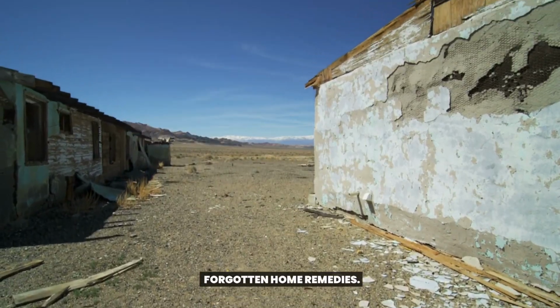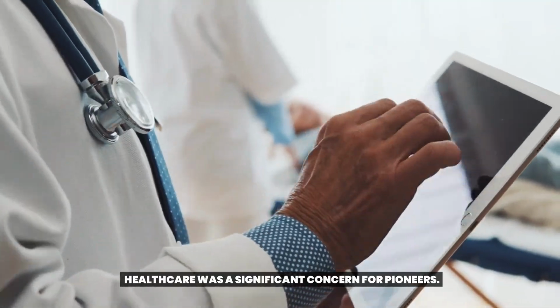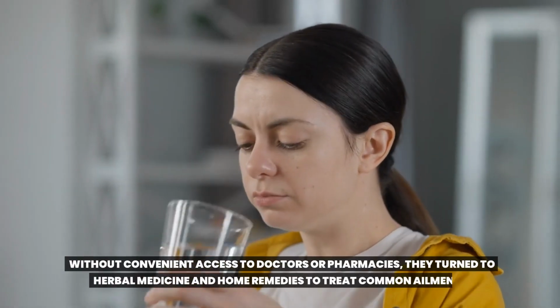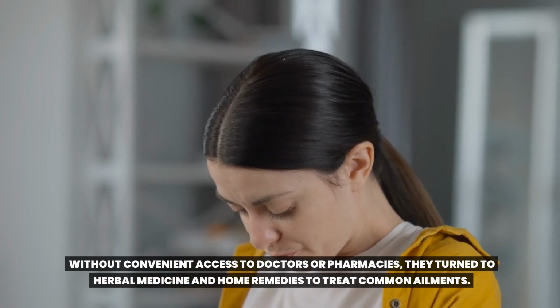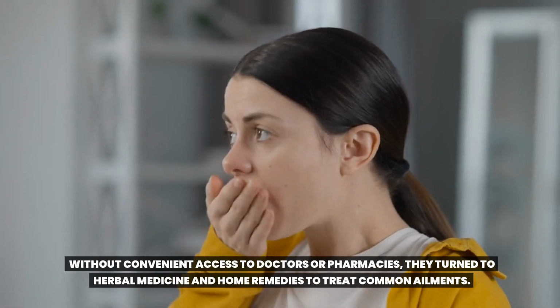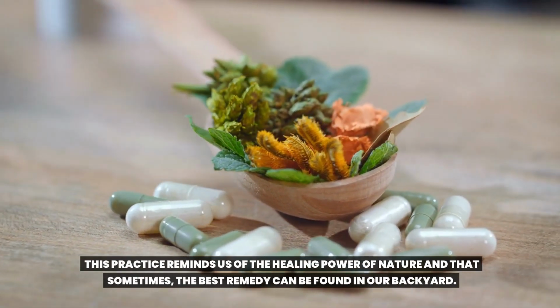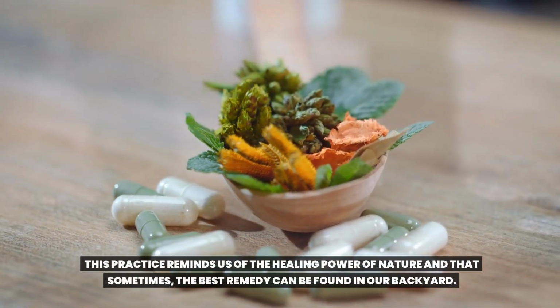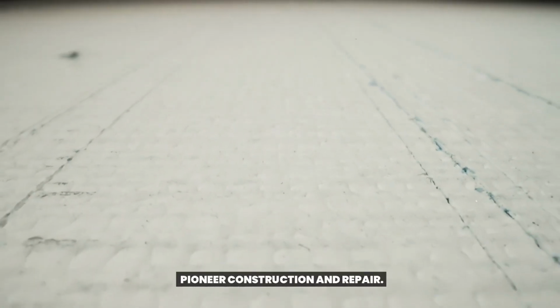Forgotten home remedies. Healthcare was a significant concern for pioneers. Without convenient access to doctors or pharmacies, they turned to herbal medicine and home remedies to treat common ailments. This practice reminds us of the healing power of nature and that sometimes the best remedy can be found in our backyard.